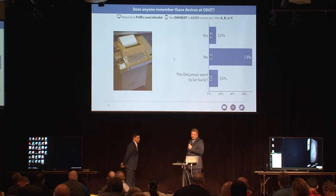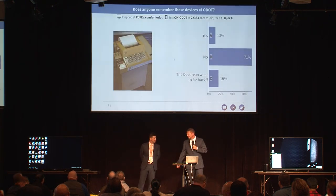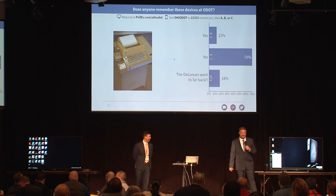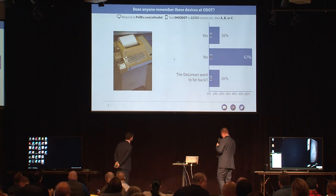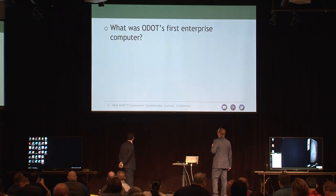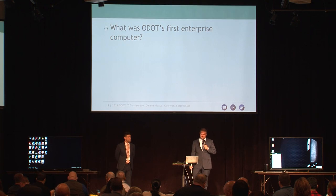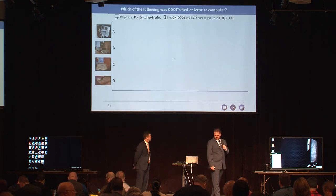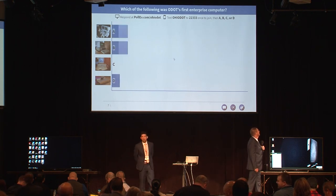Good. So from what I was told, that was a teletype? I don't know. That teletype looks like a typewriter to me. All right. What was ODOT's first enterprise computer? We'll go ahead and go to the next slide. Let us know which one you think was ODOT's first computer. It's the Atari.